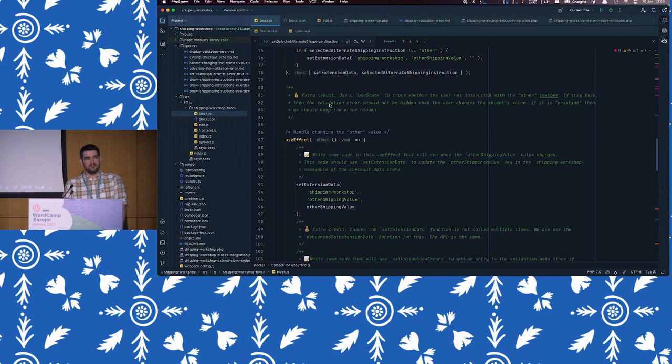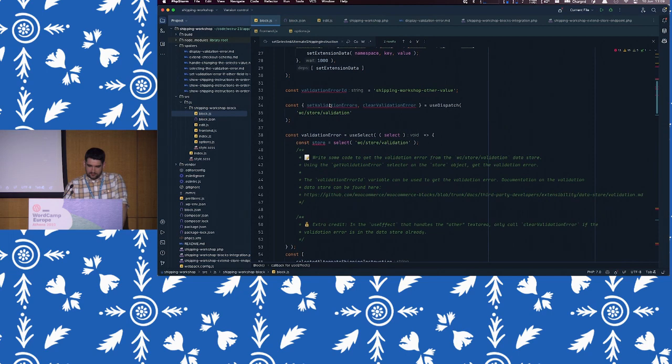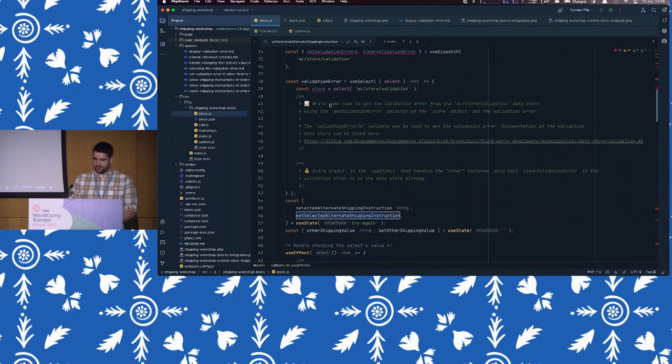So is everyone ready to move on? Seems good. Anyone struggling with the last step? No? Cool. So if we scroll up around, because I think everyone codes differently, people leave extra line breaks and stuff, around line 38, there should be a use select function like this.